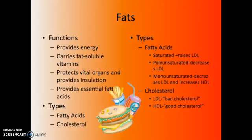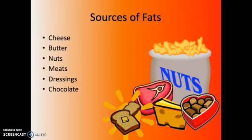There are types of fatty acids, and I think we've all heard about saturated fat, which is not good for you. It raises the LDL. And then monounsaturated decreases the LDL, which is the bad cholesterol, and increases the HDL, which is the good cholesterol. So just watch what types of fats that you're eating. Some good sources are cheese, butter, nuts, meats, dressings, and chocolate. And with cheese, butter, nuts, and meat, you also get a double bonus because there's protein.